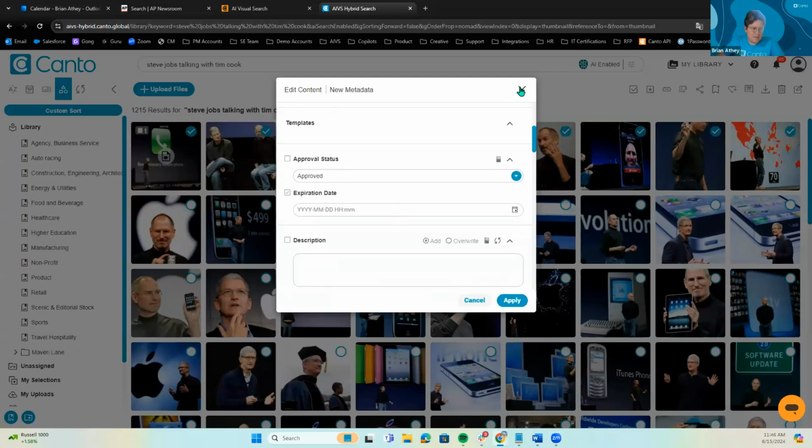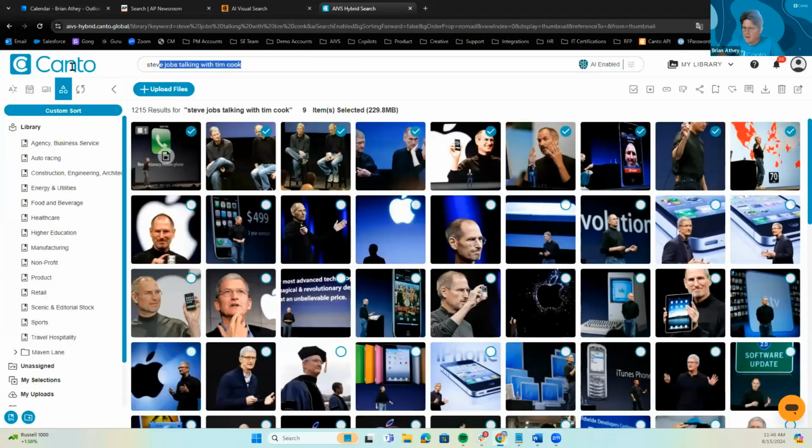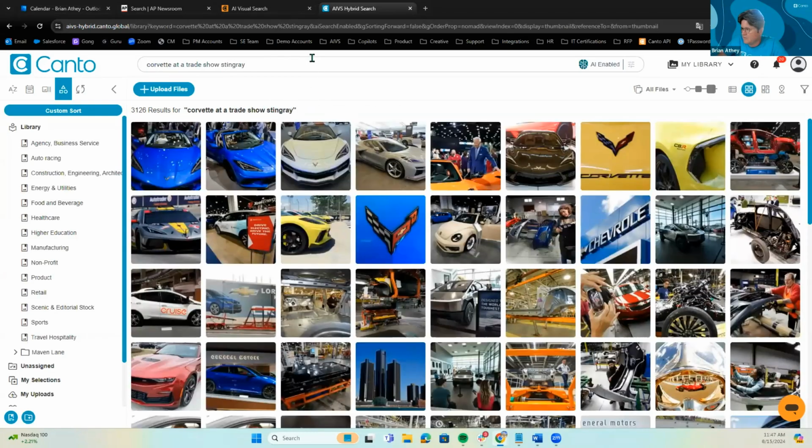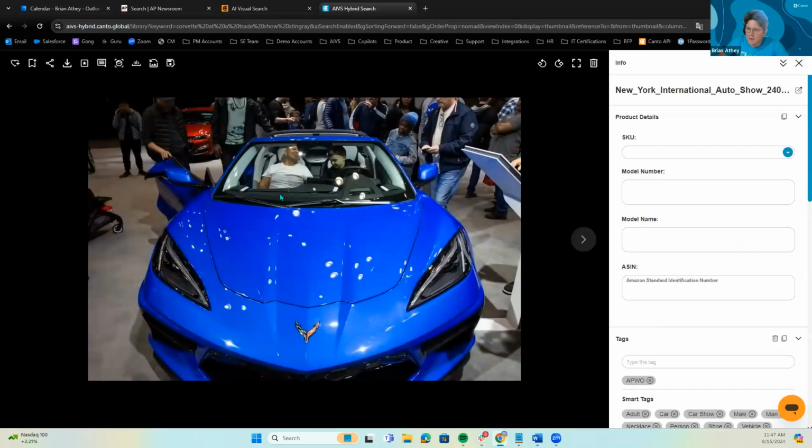But another example we can think of is, let's say we have a Corvette at a trade show, and then we have Stingray, right? If I didn't tag the Stingray on here, it wouldn't be able to find it. But what the AI is doing is picking up that Stingray. So I'm able to find even model numbers of cars. And if we didn't have the model number on here, I could just come in and type this as an example, Stingray.